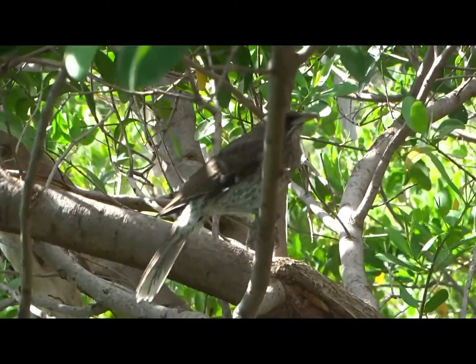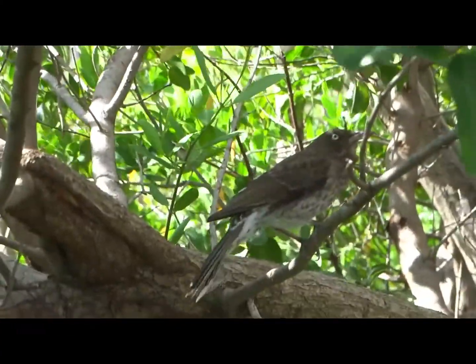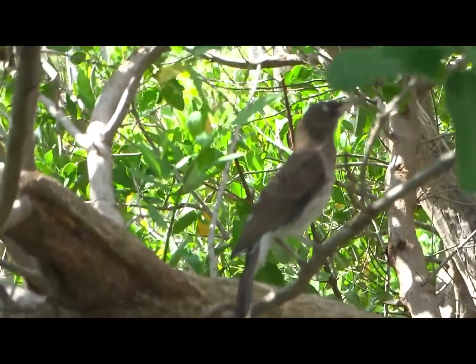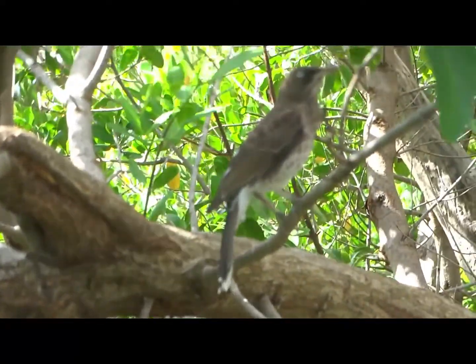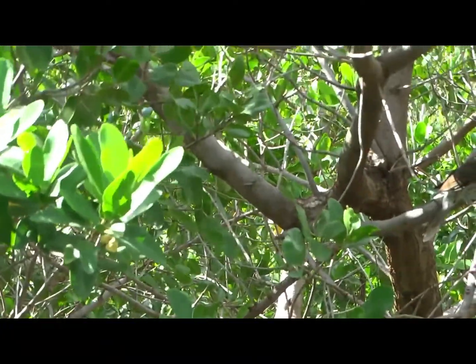Such a beautiful bird. You can see it has a sort of scaly appearance on the chest. There's also a scaly-breasted Thrasher, but the white pearly eye is diagnostic for this species. It's not going too far.